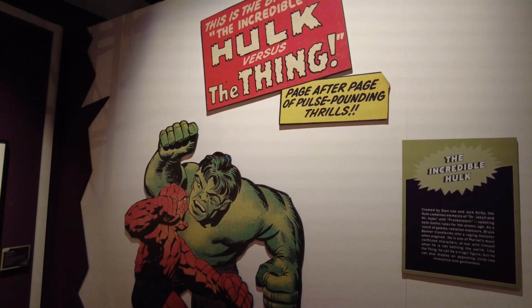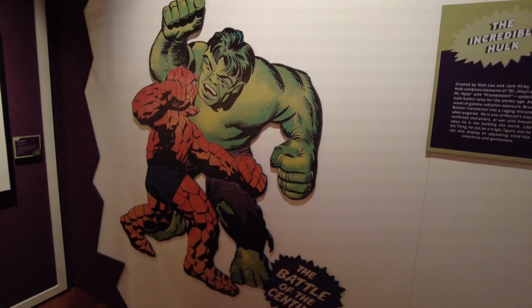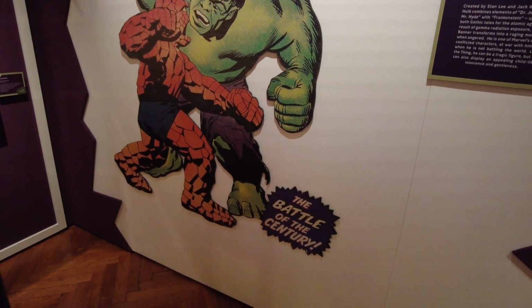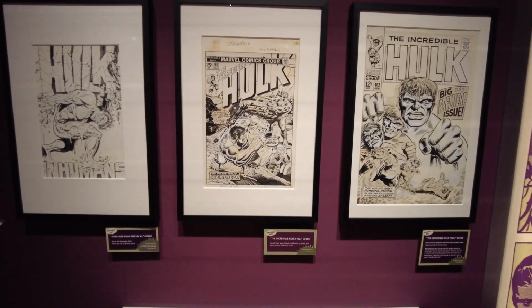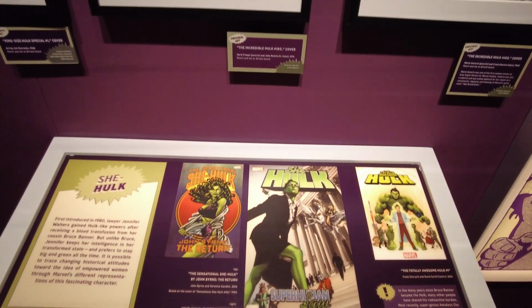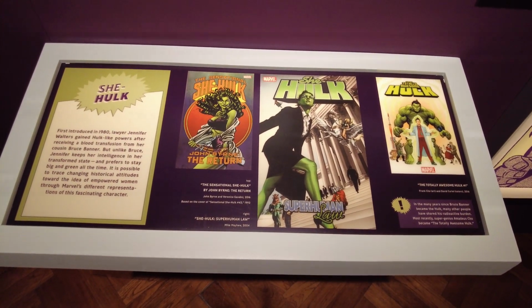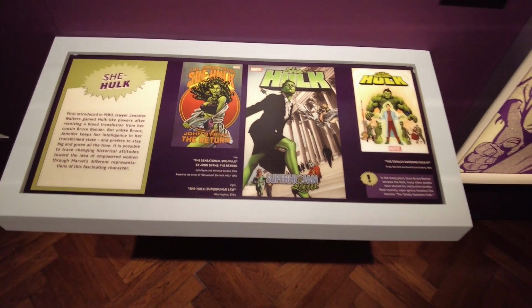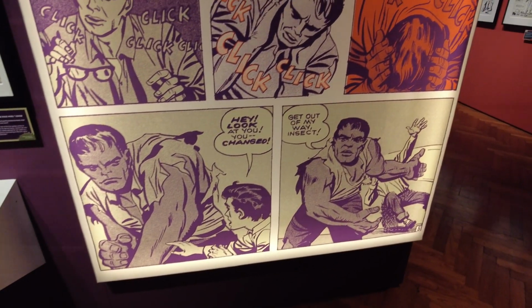Both the Hulk and the Thing were portrayed as incredibly strong characters, so to see them fight, it was every comic lover's dream. One of the lesser-known characters is She-Hulk, cousin to Bruce Banner, who is the Hulk, and if you were unaware, they're bringing the She-Hulk to Disney Plus as a series.